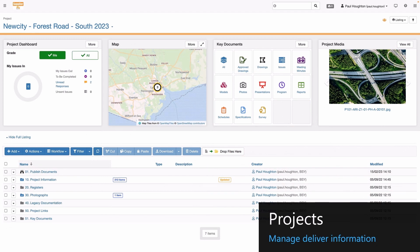And when I drill down into a project, again, you see a view that's familiar from earlier on in the presentation. But I have my project dashboard. I have access to key documents, to key information from the project, and also media as the project is delivered. So my site photos of key milestones being hit. And I've got access to all my usual folders beneath that.